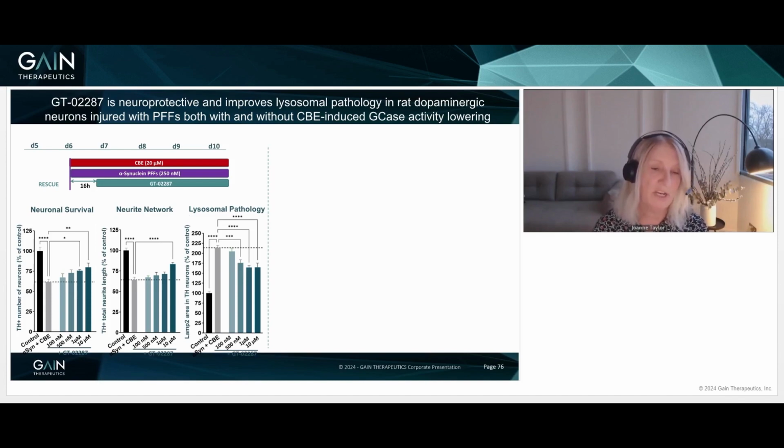And we can see, comparing the black control bars and the gray bars, that when we add CBE and alpha-synuclein, we get a reduction in neuronal survival, we get a reduction in the neurite network, and we also get an increase in lysosomal pathology. Now, when we add our compound after the start of the experiment, so when all the disease process is in place, on the next day, essentially, we are still able to rescue these effects on neuronal survival, network, and lysosomal pathology.